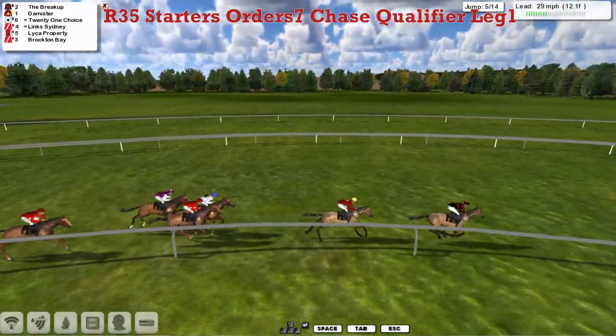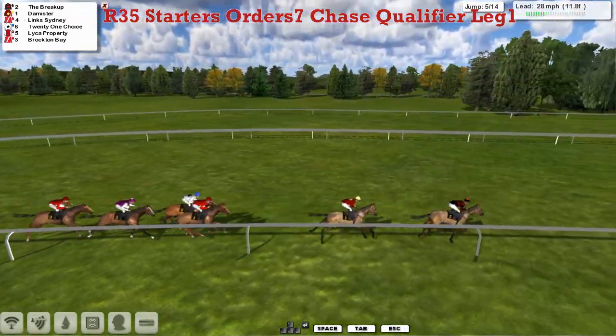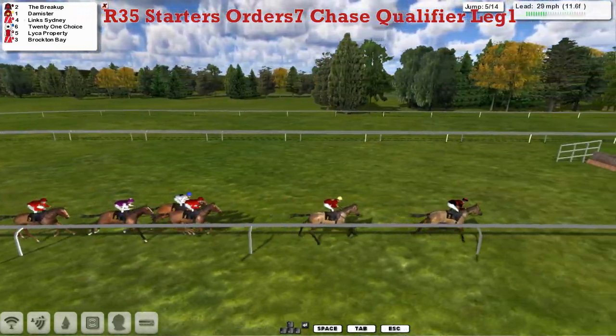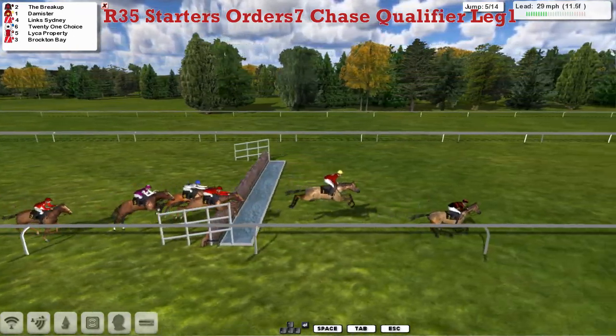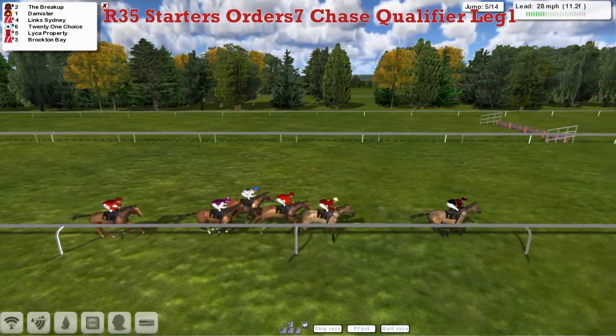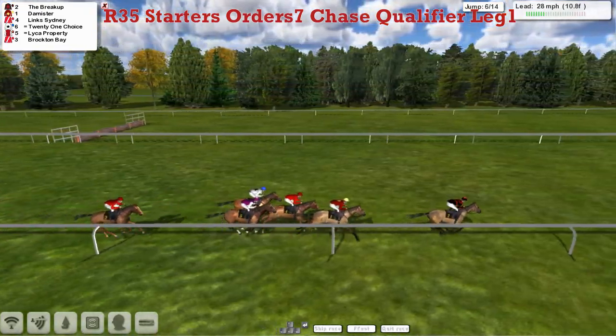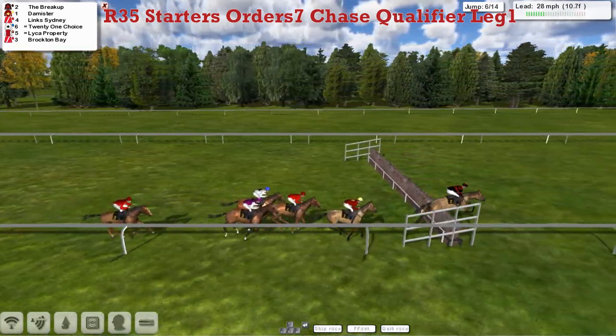And Lynx Sydney on the inside, the first of Matt Cooper's two. Leica Property for Darren Thompson in the maroon with the white sleeves as they get over the water. And then Brockton Bay, Matt Cooper's second at the back. And the breakup, jumping okay since that one mistake. He's bowling along in the lead, takes his plain one nicely.